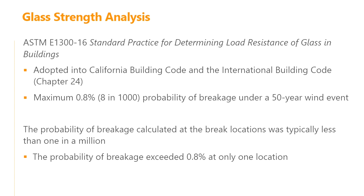We then went into each building specifically, looked at the locations that broke, and calculated the probability of breakage for the type of glass that they had, the size of the window, and the wind speed that they saw at that location. Almost all of them were less than 1 in a million, which is effectively almost 0, right? Only one location exceeded that allowable 0.8%, which meant maybe in that spot, it was a glass strength problem. But in all of the other places, what we really thought was, okay, it's probably not the glass itself.